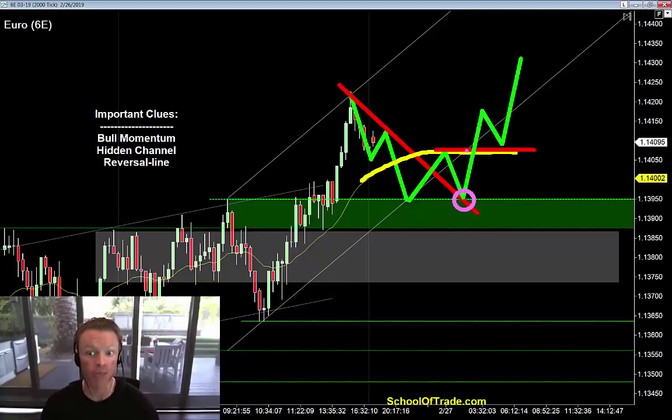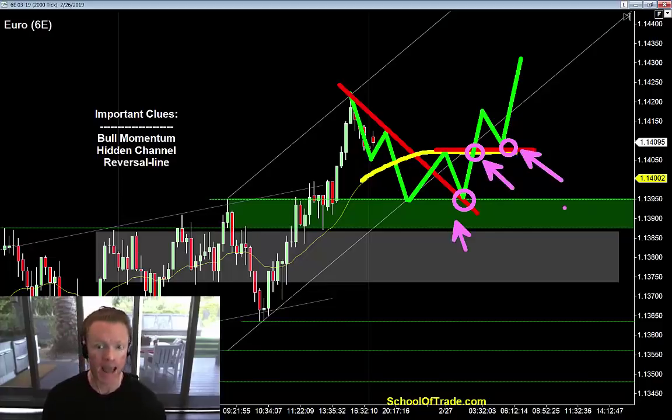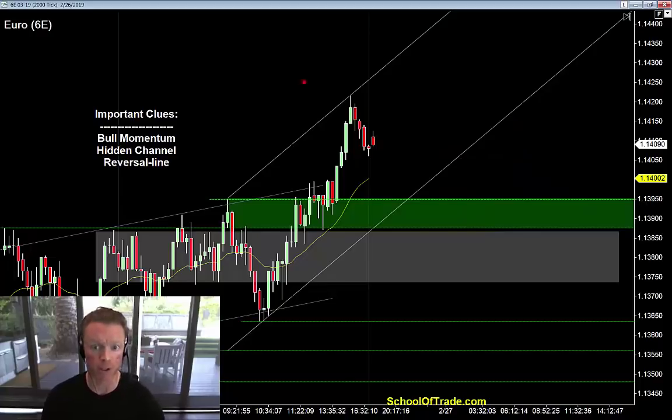How about that? Wouldn't that be a dream come true? Probably not going to get all 3 of them at the same time, right? But we should be able to find at least 1, maybe 2 if we're lucky, right? 2-legged pullback, failure pattern, pullback pattern. Now, the tough one's going to be if the market goes sideways.